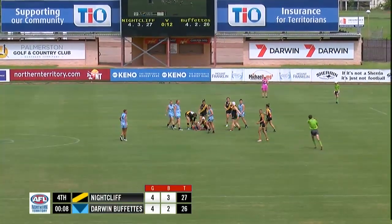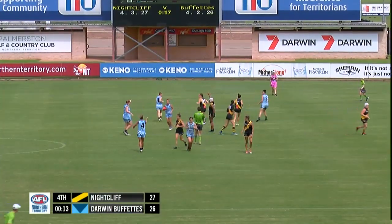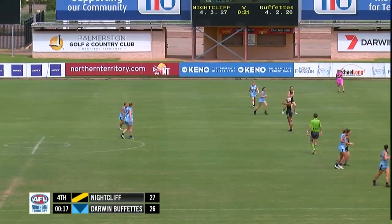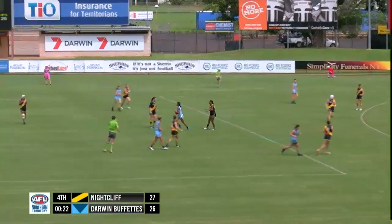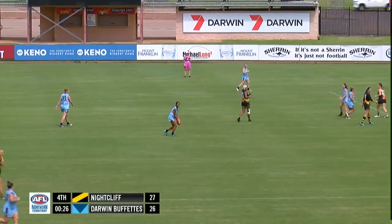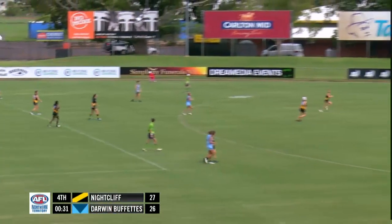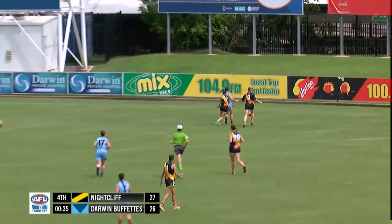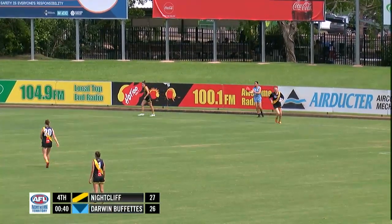caught up amongst a number of players in there. Umpire Cunningham says there's a high tackle, and it'll be Kerry O'Connell for Buffs, who goes back and takes the free kick. Yeah, kick towards centre half forward. Hardalooney in front there takes the mark. She's looking sideways for options and forward, but Nightcliff got it clogged up. Kicks long in the end forward. Dodsworth on the end of this one under a bit of pressure. Ball spills out the back, and Dodsworth's first there again, but over the boundary line.